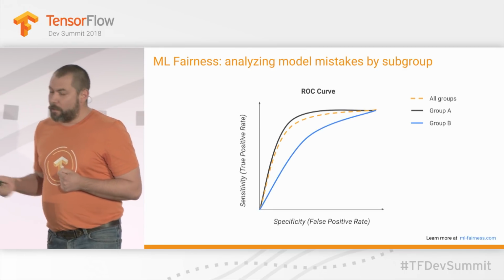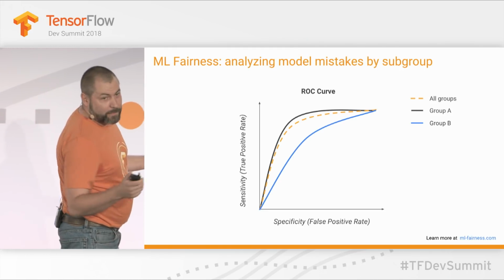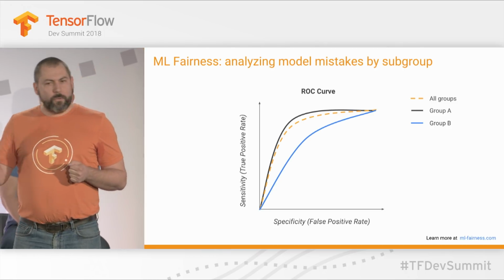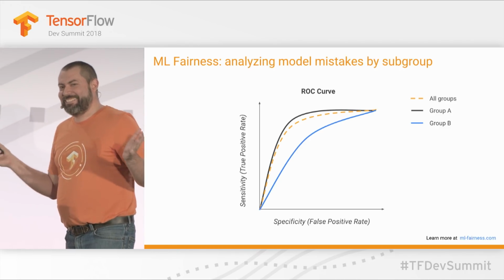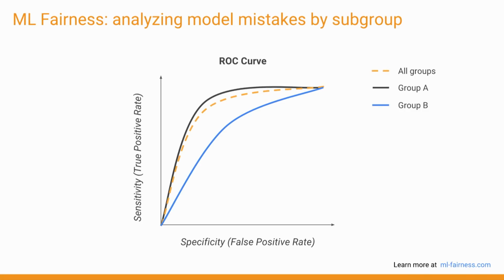So you don't just have one ROC curve. You have an ROC curve for every segment. You have an ROC curve for every group of users. Who here would run their business based on their top-line metrics? No one, right? That's crazy. You have to slice your metrics. You have to go in and dive in and find out how things are going. So that lucky user, that black curve on the top, great experience. That unlucky user, the blue curve, not such a great experience, right?